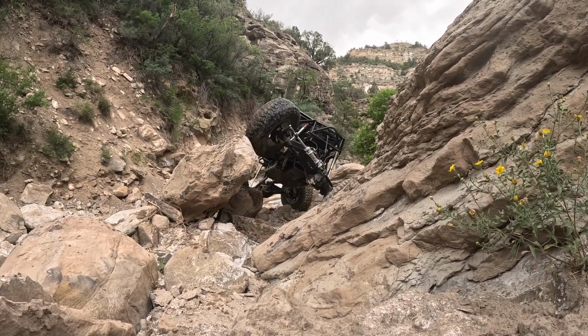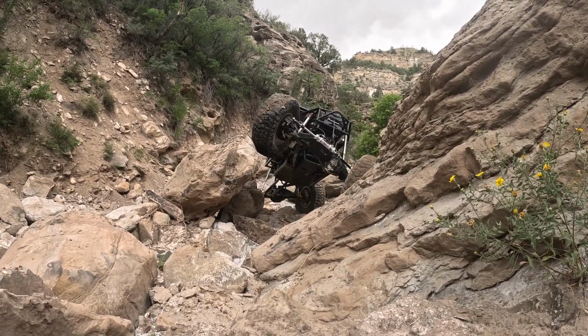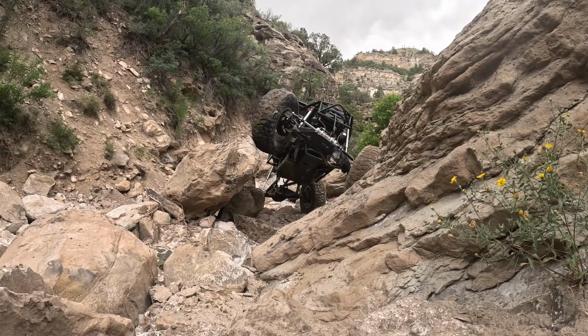Now it's my turn to start working through this wedge type section. I'm just going to try and keep that passenger side tire up high and then split the difference.